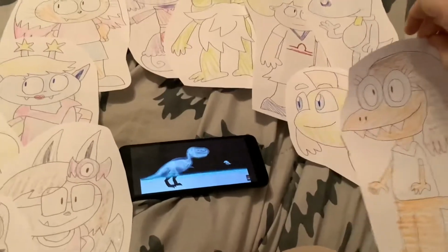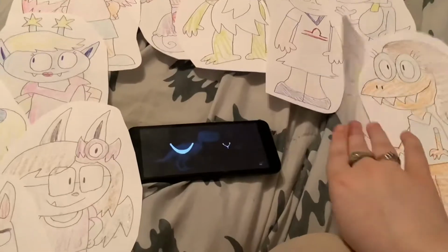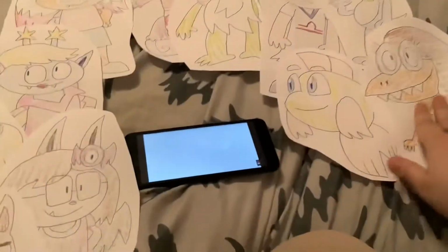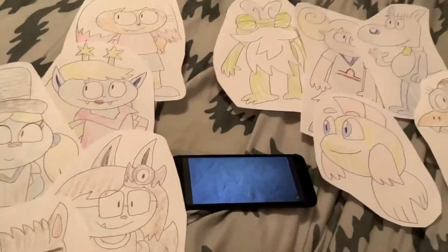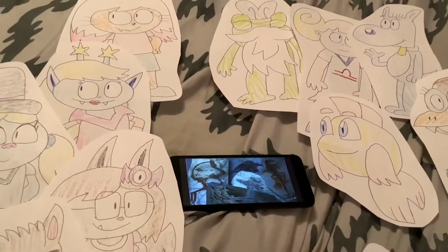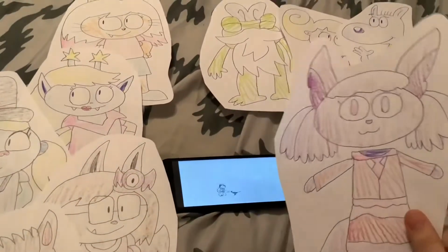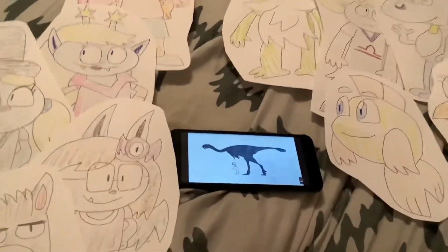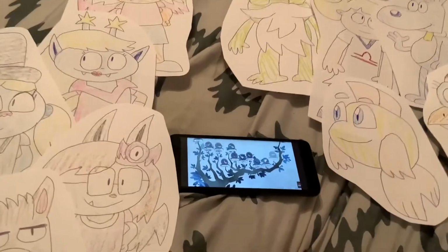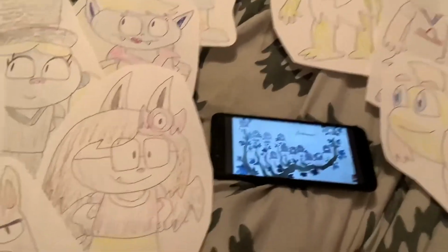Skeletons. Certain dinosaurs. Hey, that's the Tyrannosaurus Rex, you know? Yep, they're meat eaters. Lizards, huh?